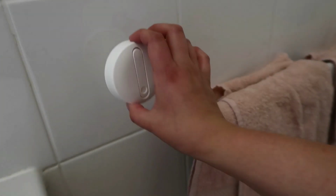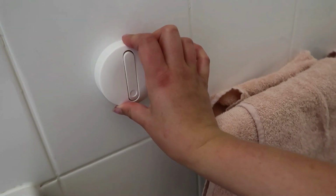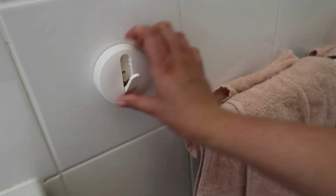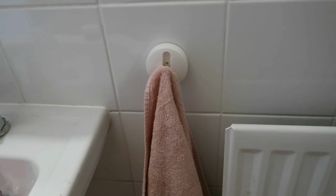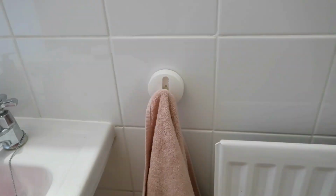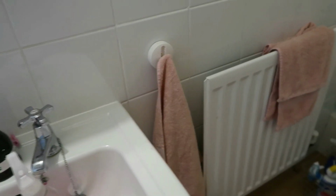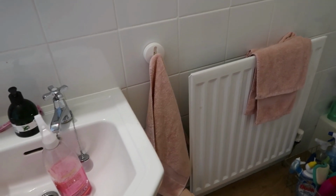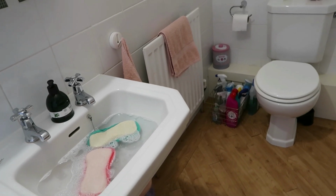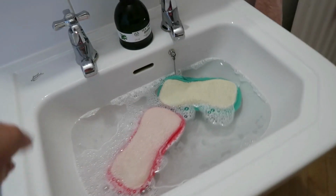Let's give it a go. Okay, that's actually quite good for 25p. And then it holds my towel, and I can actually put one on the other side too. Please ignore the mess, I'm about to clean the sink. Yeah, that's pretty good. So just getting the bathroom a bit of a tidy, and now my cloths are in soak. Where'd your bowl go to?